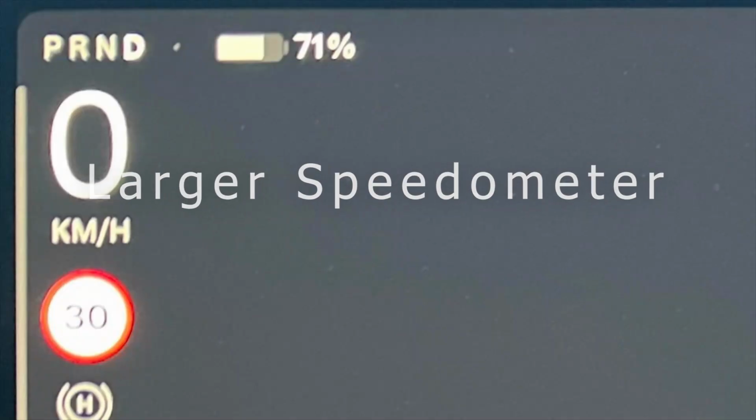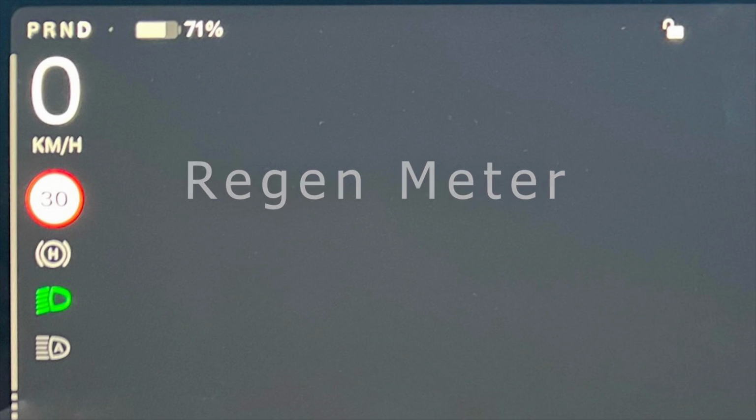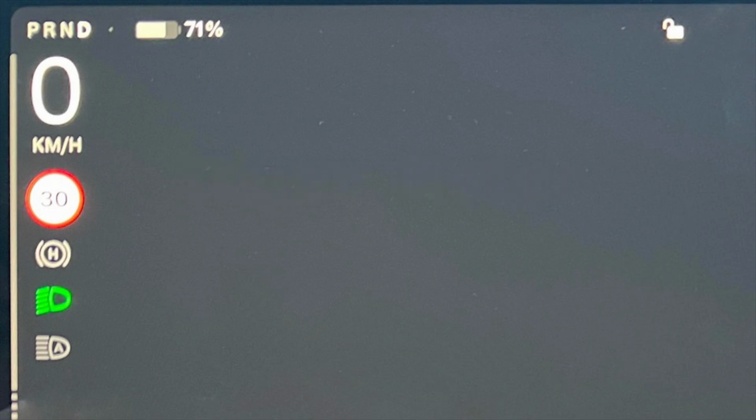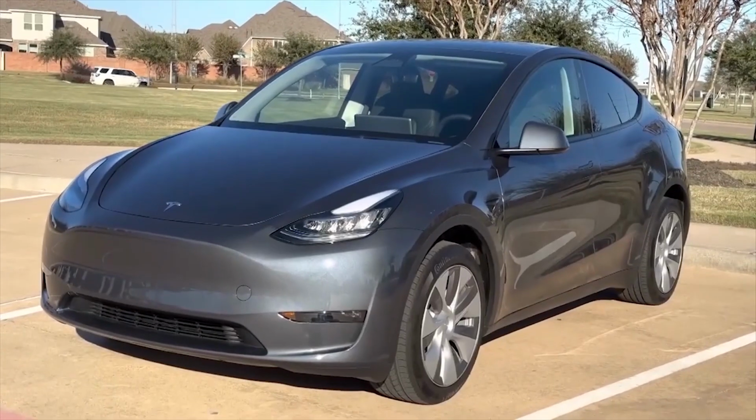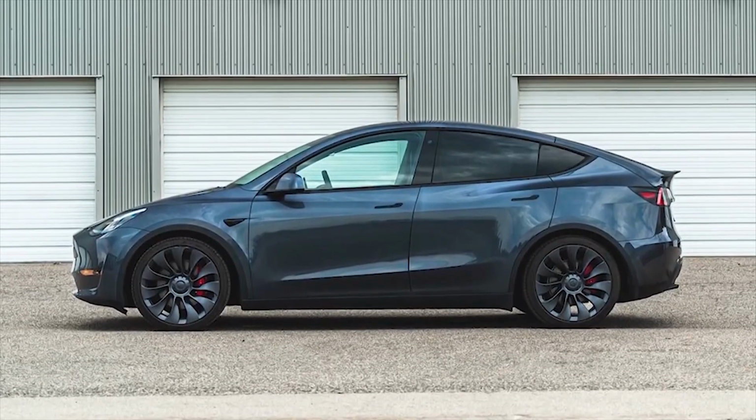Larger speedometer. The font size of the speedometer has been increased, making it easier to see. Regeneration meter. The power dot regeneration bar in the Model 3 and Model Y is now placed vertically along the left side of the screen instead of horizontally on top.